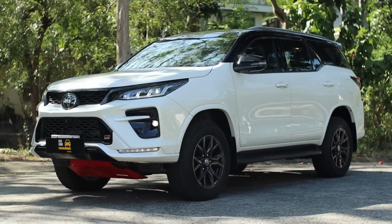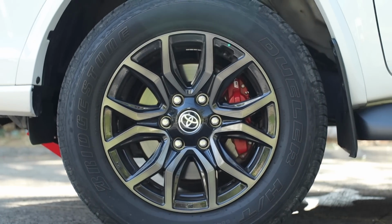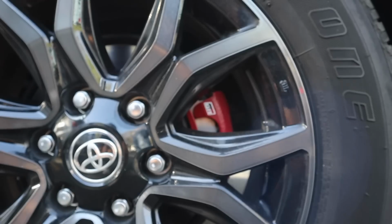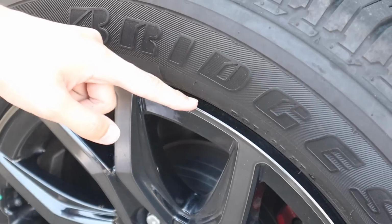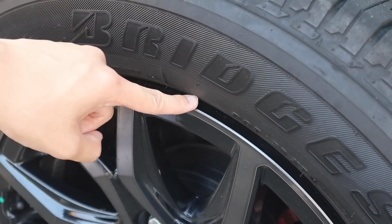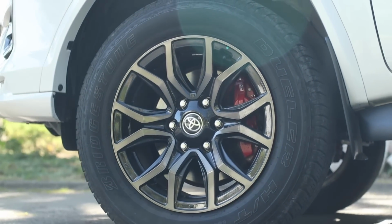Somewhat of a floating roof effect with this two-tone color scheme right here. You also get high gloss black rims, and if you take a look at your brake calipers, they all say GR all around, and they are painted in red too. Looks absolutely beautiful. Now, one main problem right here though is that I do find the rims to be sticking out a little bit too far out, and your tires are a little bit too thin. If you do hit the curb, well, then you have to be very careful right here.